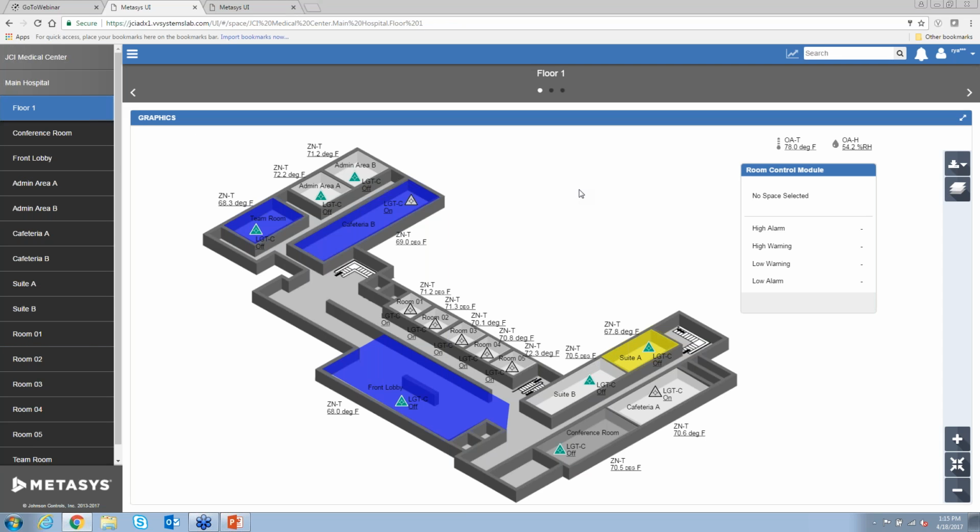And what you've got here, we've got a graphic associated with floor 1. And these are thermal graphics. So depending on if something is in low alarm, blue, high alarm, if it's in warning, for instance, these will light up depending on the colors that you've defined in the system so that you can identify issues really quickly. You can drill in and it'll show you some additional information, what the set points are in the high and low alarm limits and warning limits. And I can drill into this piece of equipment directly.